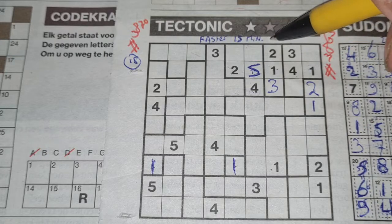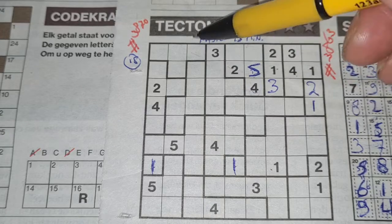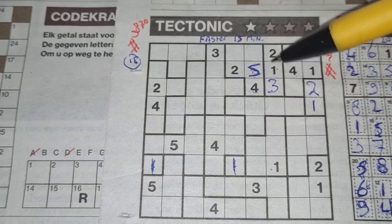Alright. Triple box, more triple boxes here? No. Quadra box, I see here a quadra box. I cannot fill this yet. I need to wait for more information.